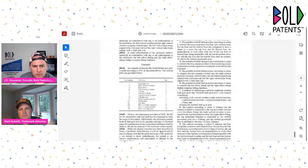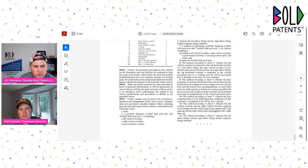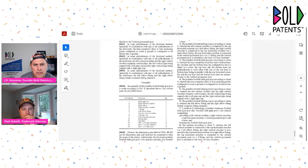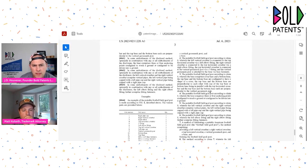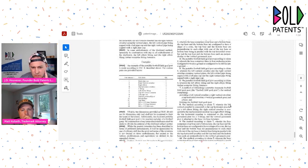The claims are at the bottom, so they've got parts. So just want to point out here, this is the first claim. They're talking about the physical parts, right? Crossbars, upright, vertical, horizontal, which is that first part. Then they get into 7. Okay, a method for making it. So sometimes you want to go into this, sometimes you don't. A method for making something.